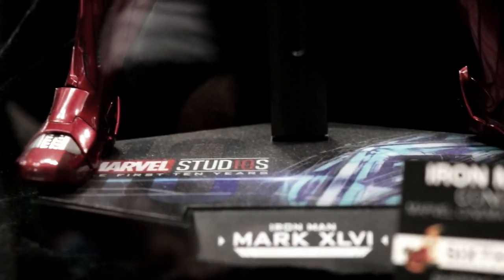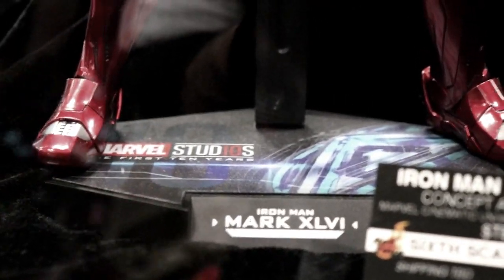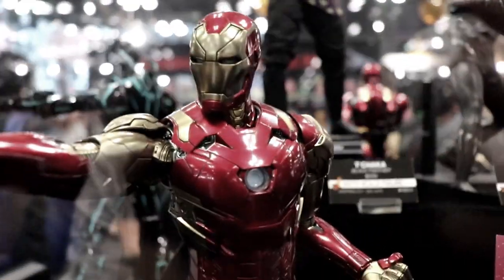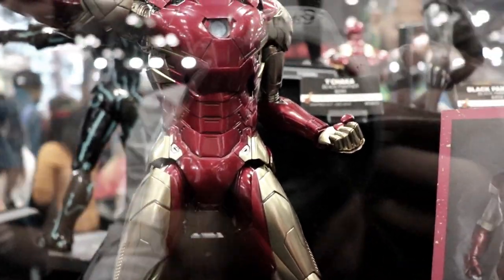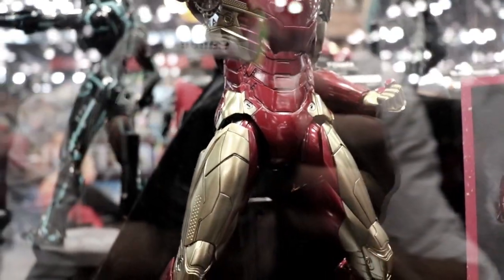Next up, we have the Iron Man. Marvel Studios' first 10 years is on the plate on the bottom of that, which is pretty cool. You can see why everybody loves these Iron Man figures. The detail on them is insane. Definitely highly suggest getting at least one in your collection. And what I was told is, if you don't have an Iron Man, a Hot Toys one, you're not a real Hot Toys collector.